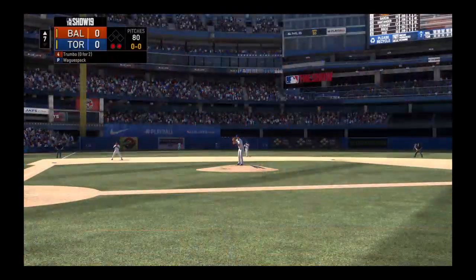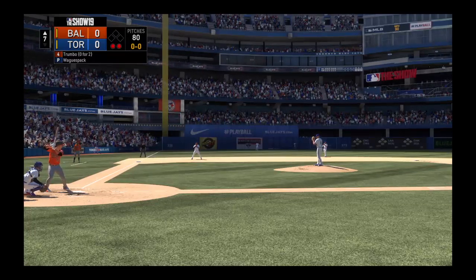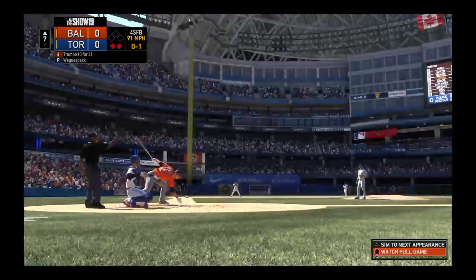Here's Mark Trumbo now. 3rd trip to the plate for him here. He struck out and grounded out in his first 2 tries. Started to go down after it, and he couldn't hold back. It's strike one.